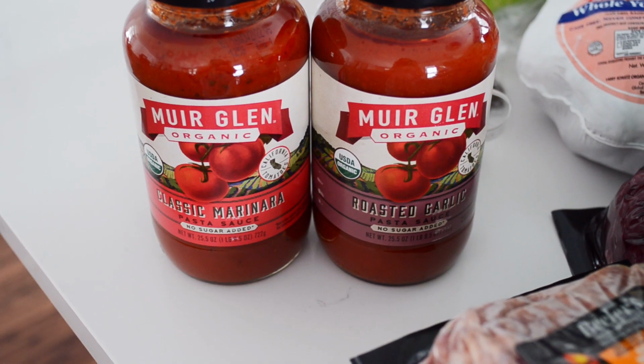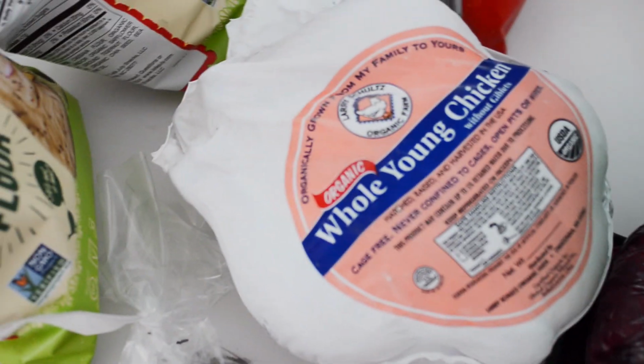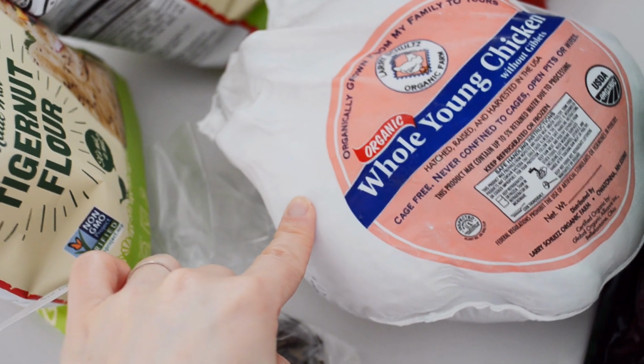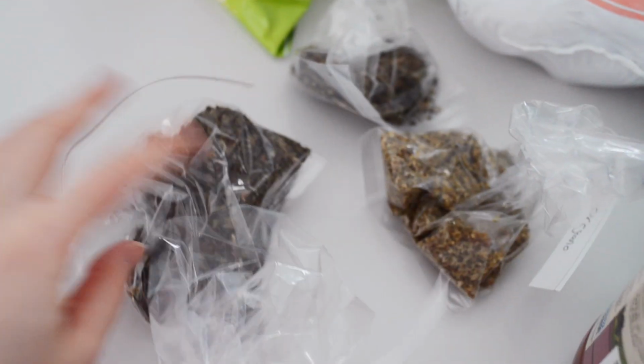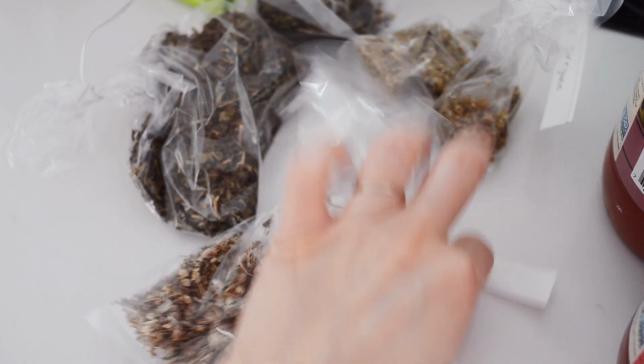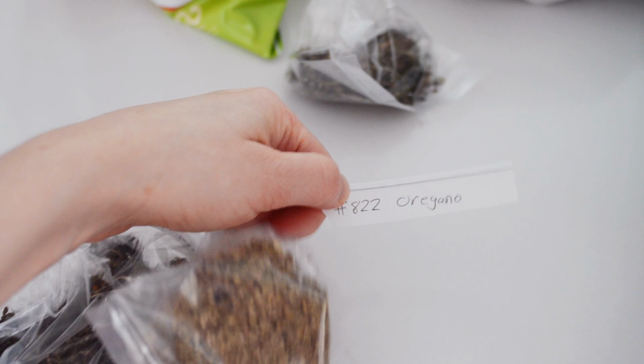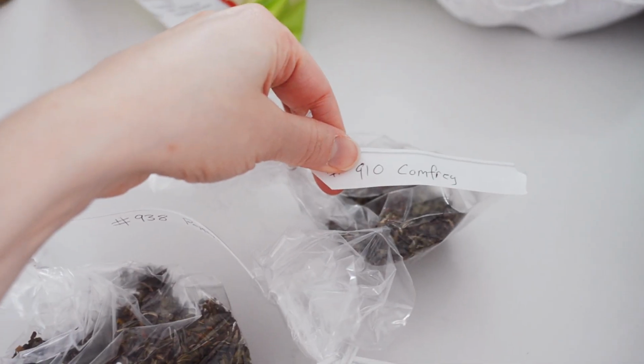Then he also got a couple of these jars of Muir Glen no sugar added pasta sauce because we're gonna have spaghetti bolognese. And then we also got an organic whole chicken, and this is what we're gonna have for our roast meal. And then he got some different herbs because I'm gonna make an herbal tea. So echinacea, peppermint, oregano, and comfrey.